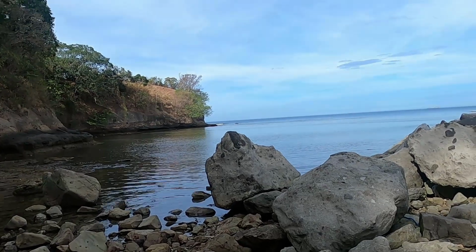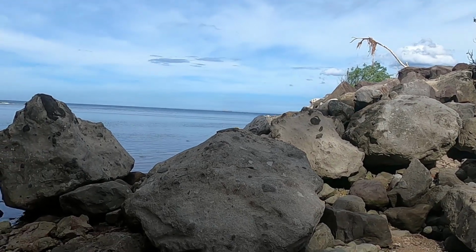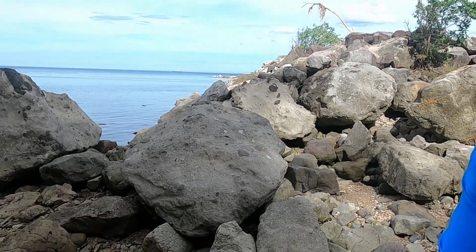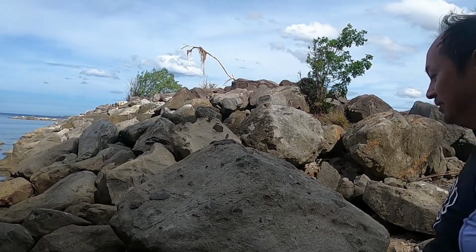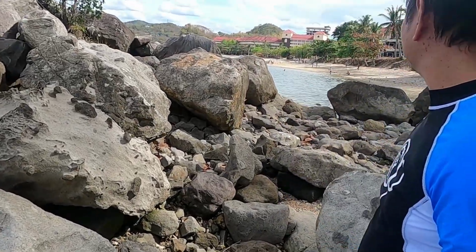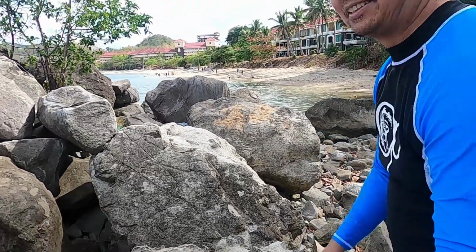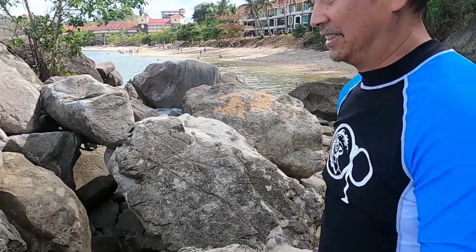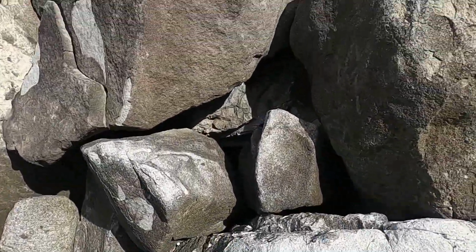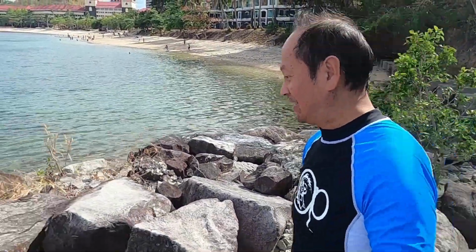It's quiet here, away from the crowds. Some huge boulders here. Let's see if we can try climbing it. Okay, let's climb. Some rocks. Yes, I'm at the top.